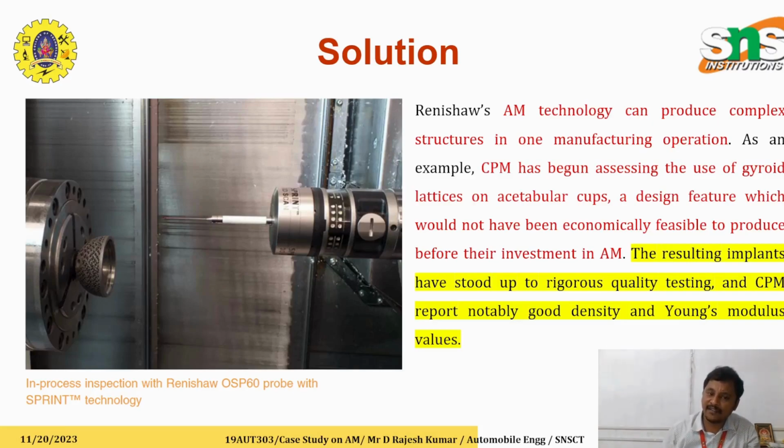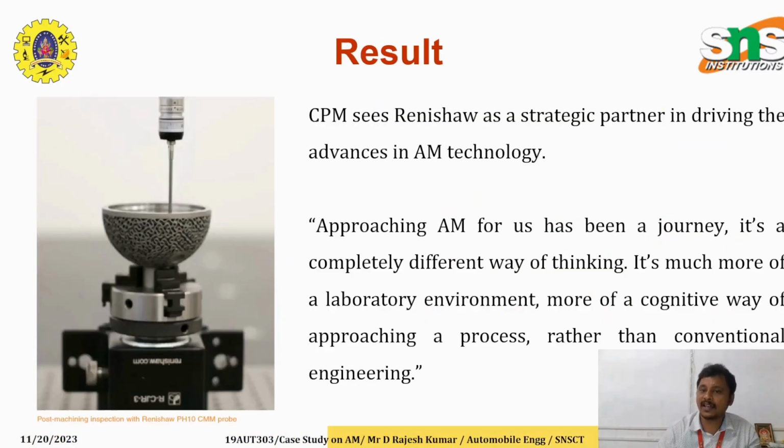In fact, this equipment is able to produce very complex geometries and meet the requirements of the market. The component produced in this technology is very precise, and it can be a competent product against other brands. That is the novelty in this case study. As a result, you can see here another image that shows the testing. Renishaw is a strategic partner in driving advances in AM technology. Renishaw is the strategic partner for this concern, and they helped this concern to produce very complex geometries, and they helped to produce testing methods and everything.